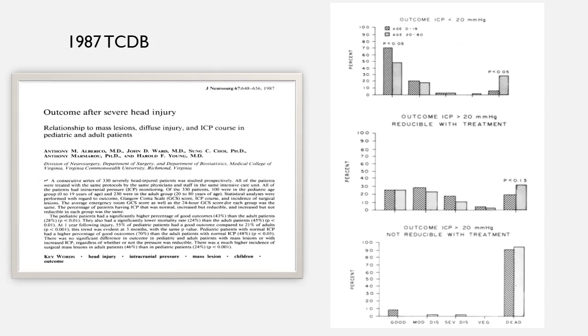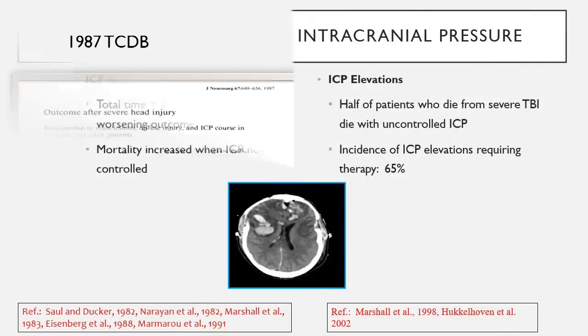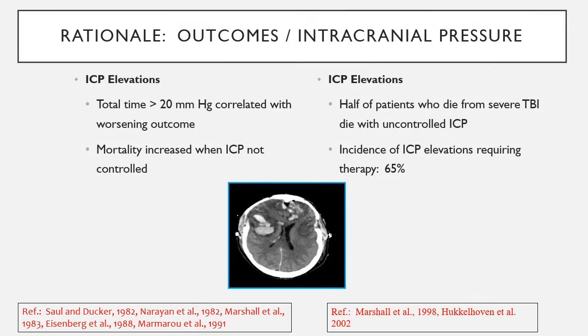Direct correlations were noted between unreducible intracranial hypertension and poor outcome. Whether ICP was causative of poor outcome or merely indicative of more severe levels of injury in which ICP could not be controlled with medical interventions, the correlation was dramatic and undeniable. Furthermore, the total time over which the ICP was greater than 20 also correlated with worsening outcome.